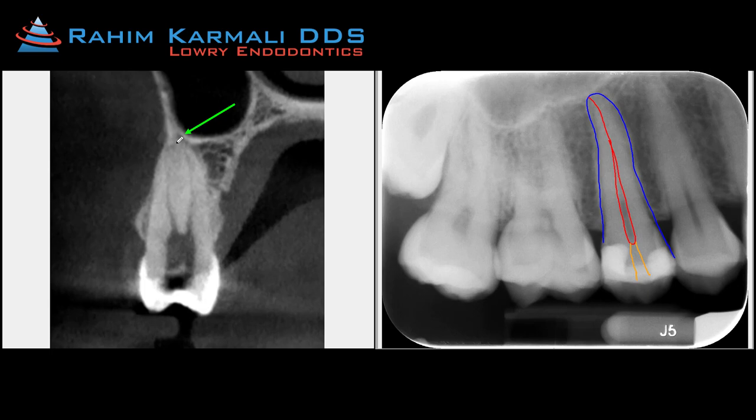There's a thin floor of bone between the tip of the root and the sinus, and we want to be very careful during treatment for that. So we know what the anatomy of this tooth is before we jump into treatment. And so we'll make a small access opening into the tooth. We'll locate the canals. There are two of them in there. We're going to carefully remove this pulp tissue, and we're going to disinfect it.